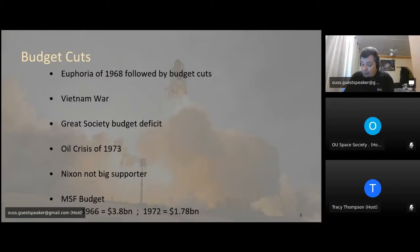But unfortunately, the euphoria era of 1968, with all of this money, ended and budget cuts came along. The Vietnam War had a big impact on the finance for America. There was the Great Society budget deficit, which Lyndon B. Johnson brought up when he was in office, where they would help the poor. They had the oil crisis in 1973. And Nixon himself wasn't actually a big supporter of the space industry. Just to give you an idea, the manned spaceflight budget in 1966 was 3.8 billion, and by 1972 it had been cut to 1.78 billion.